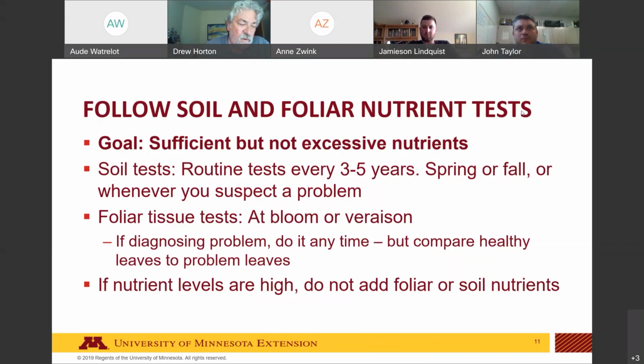If your test reports state that nutrient levels are high, do not add foliar or soil amendments. Only add amendments for the nutrients that are deficient.